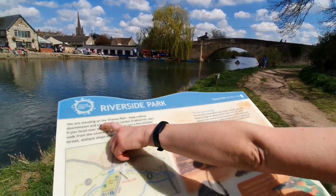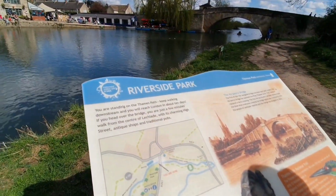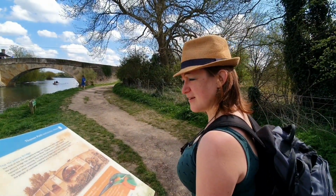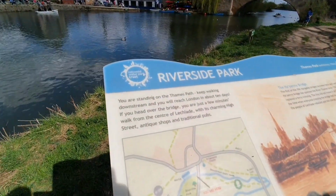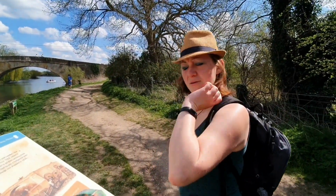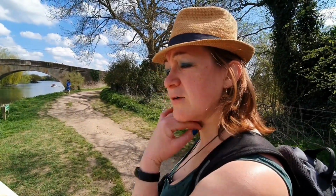Keep walking downstream. You'll reach London in 10 days. Is it only going to take us 10 days to get to London? Yeah, hopefully. Can we do it in sections? I don't fancy doing it all today, if that's okay. No, I don't fancy doing it all today. Is that the average speed of 3 miles an hour? That's a bit slow. Isn't the average speed 5? 3 or 5? I thought 4. Oh, somewhere in the middle. We'll go for 4. Can we please go get tea? Yes, please. Thanks, and cake. Oh, that would be lovely.